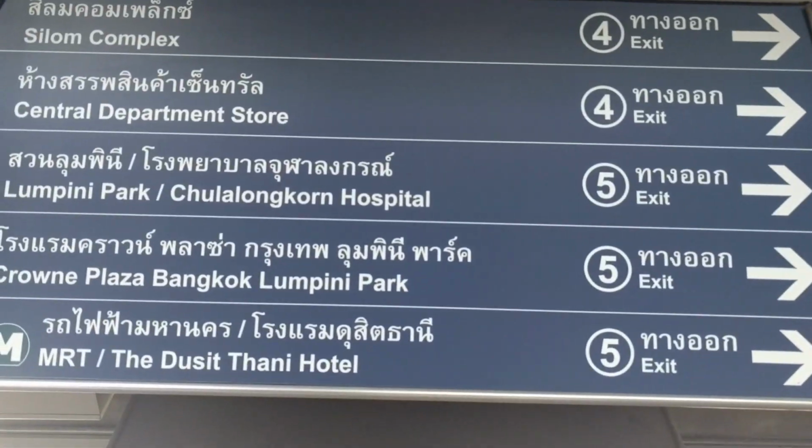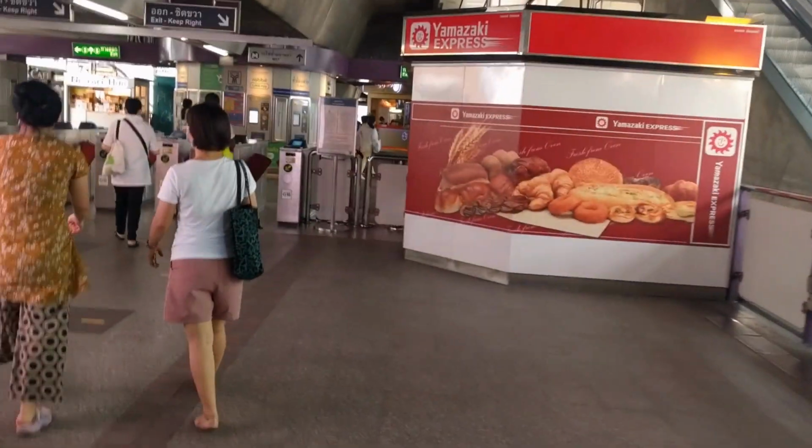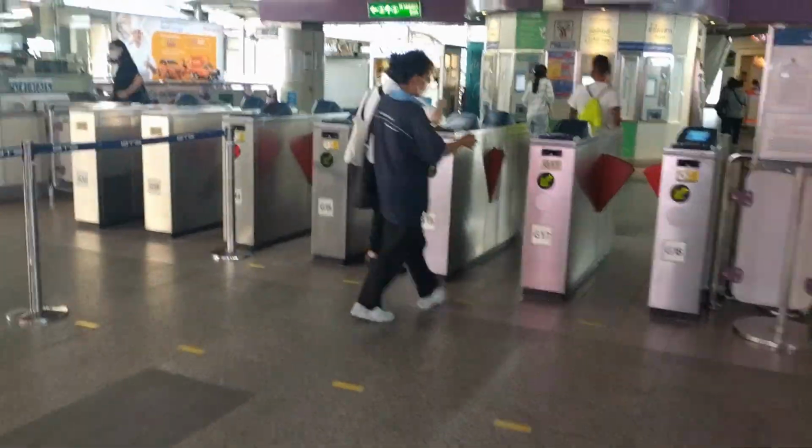So, pretty easy. Go to exit number 5. And away we go. As you can see, some of the shops are open. Some of the food places are open, some aren't. And, you know, I mean, they're not going to do a great business, so I can totally understand why they wouldn't, right?